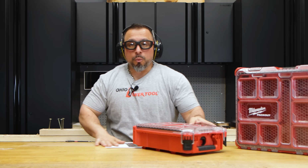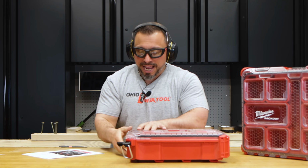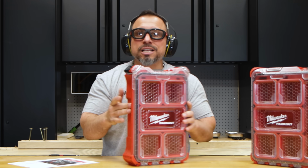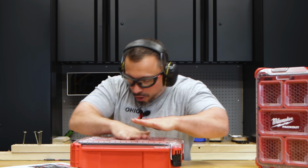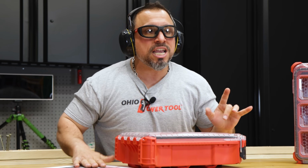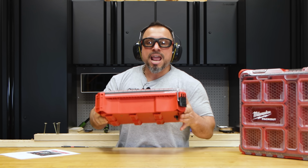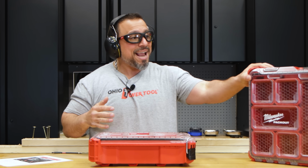Now, this is the thing. It wasn't new at the time. They were offering half PACKOUT organizer boxes back then. What was unique about this PACKOUT organizer box was it foretold the future. It was like a crystal ball. And if I had the forethought back then to pick up on what they were putting down, I would have seen today's press release. Literally, Milwaukee Tool decided that this was such a big hit at MPS for 2019, they went down that road to make a new line of PACKOUT boxes.